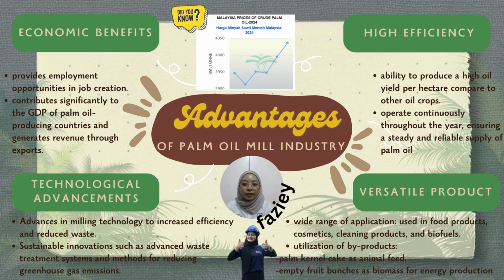So let's proceed to the advantages of the palm oil mill industry. The palm oil mill industry offers significant economic benefits, particularly in rural areas, in providing employment opportunities to sustain and support local economies. The industry is a crucial contributor to the GDP of palm oil producing countries, generating substantial revenue through both domestic sales and exports.